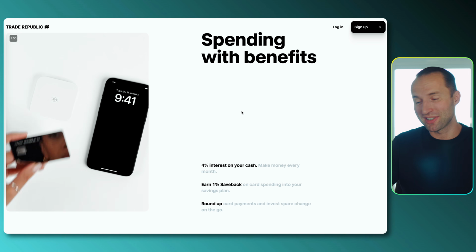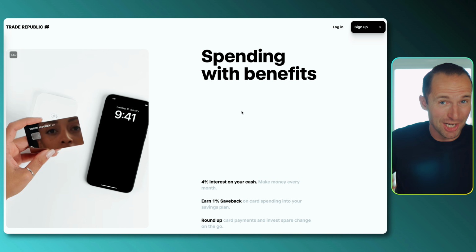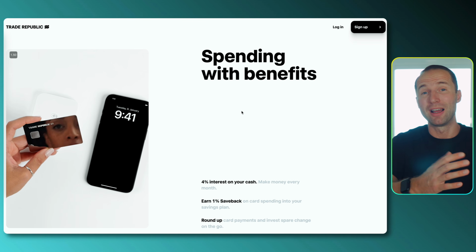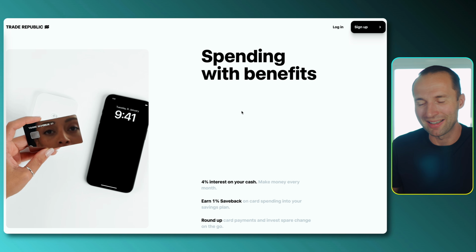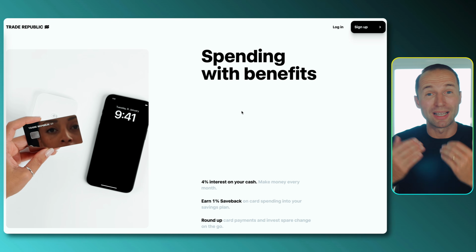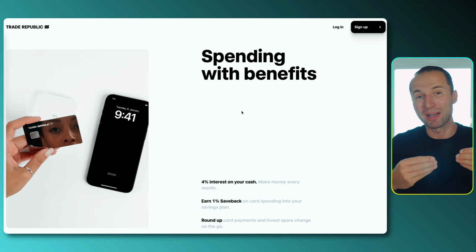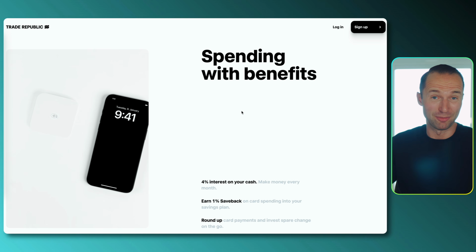And one of the major features that they advertise so passionately is the 1% save back. Now, normally you talk about cash back, right? When you spend something, you get money back in the form of cashbacks, or other cards have points where you collect points or miles. So save back is the first time I hear that. I'll show you in a second how that works. But every time you spend something, you will get the same amount in cash back, but you don't actually get it paid out to you. You can use that money to invest into certain stocks or ETFs. So that's the whole idea over here. And that's something really interesting.